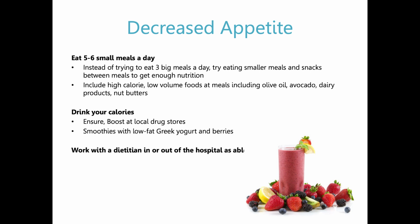And including high-calorie, low-volume foods such as avocado, olive oil, dairy products, and nuts and seeds can also be very helpful when trying to increase your overall calorie and protein intake and pack a punch in each bite that you're eating. Another strategy to help combat decreased appetite is to drink your calories. So that can either be from a smoothie made at home that includes maybe your favorite nut butter, a fruit, vegetable, protein powder, as well as your milk of choice. And you can also find this in your pre-made nutrition drinks that you can find at a local drugstore, such as Ensure or Boost. Another strategy that can be helpful is working with a dietitian, in or out of the hospital, on some ways that you can optimize your nutrition post-operatively.